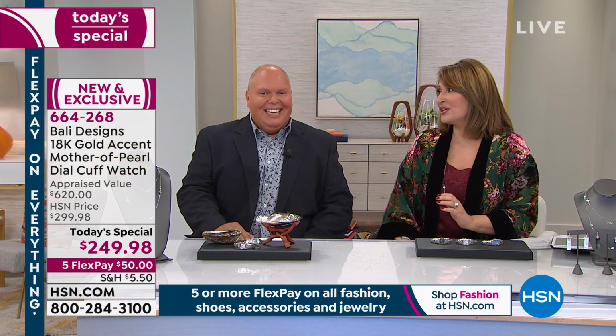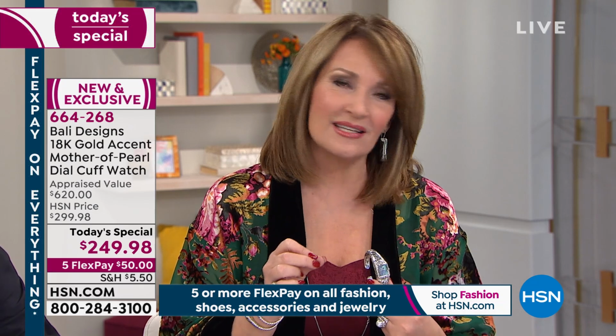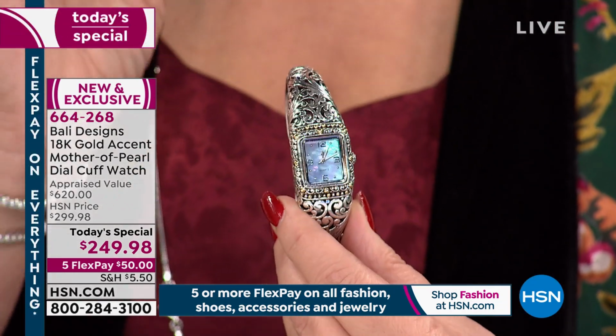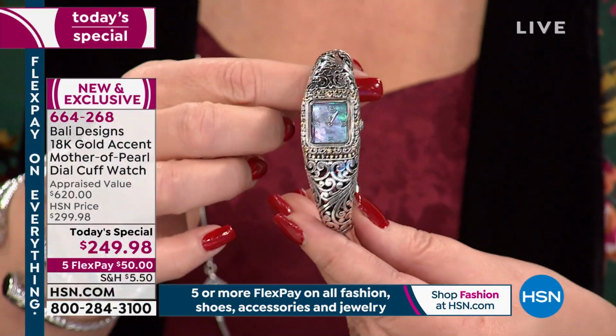Bali is a magical island. There's so much history in Bali, but one of the things that I think, once you own a piece of jewelry from Bali for the first time, you recognize the quality is exceptional. Some of the finest silversmiths in the world work and live and create this beautiful jewelry that you can't buy anywhere else in the world.